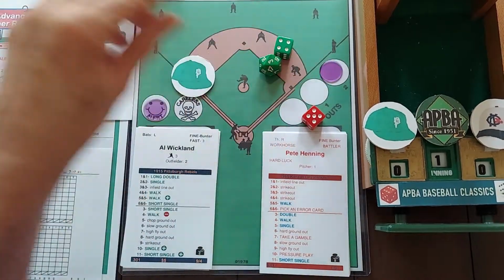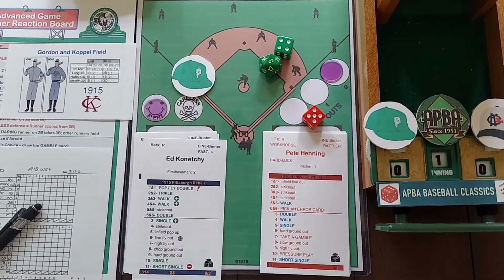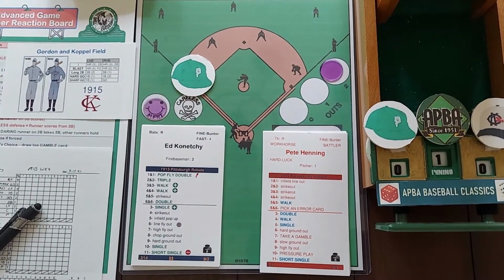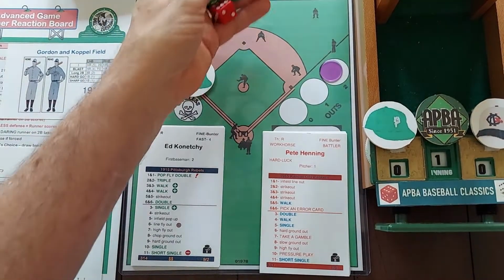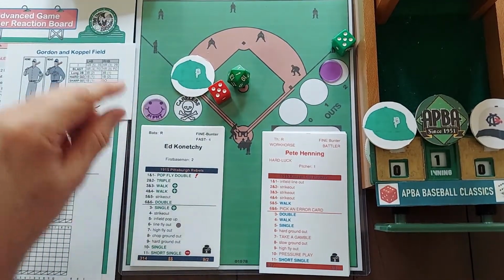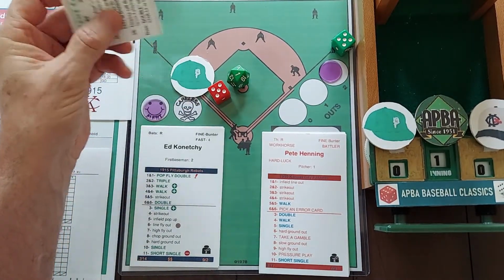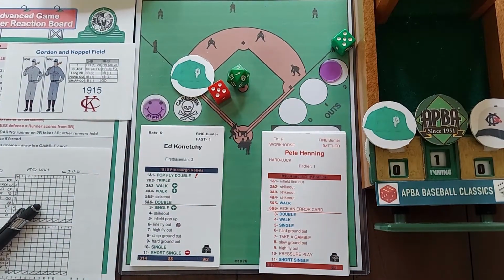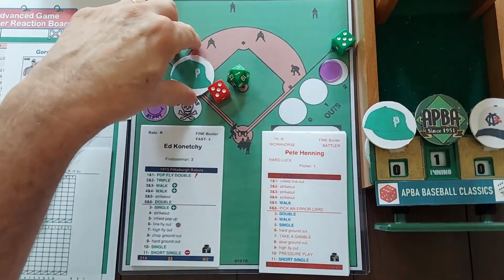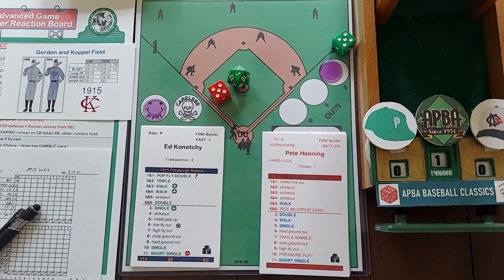So 2 outs. That brings up Ed Konetchy. Really familiar name from the previous major leagues. 5-5, that's a gamble card. Comes off the batter's card. 5-5 is a swing and a miss, strike 3. So Pittsburgh gets the runner to third, but they don't score. 0-0, bottom of the first.